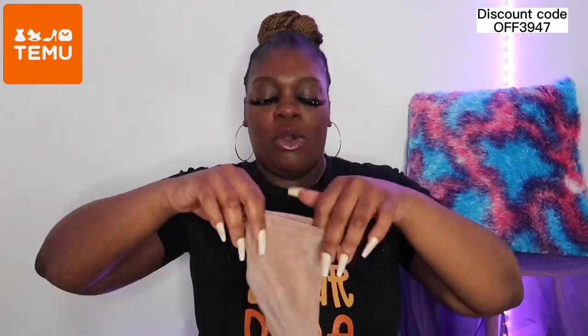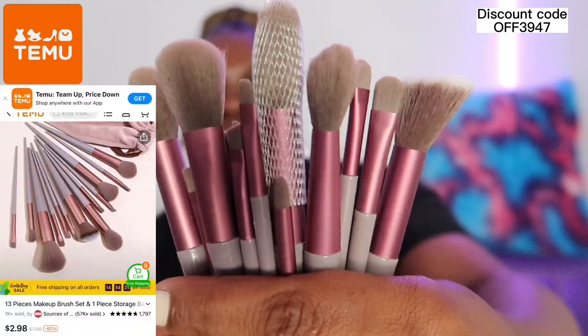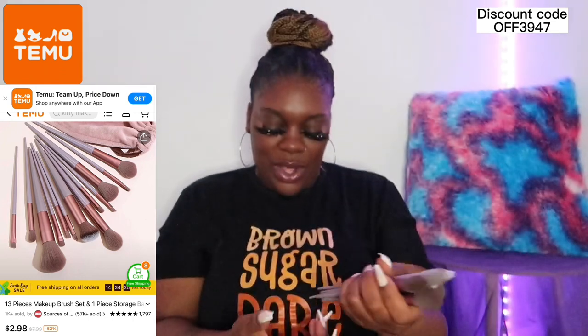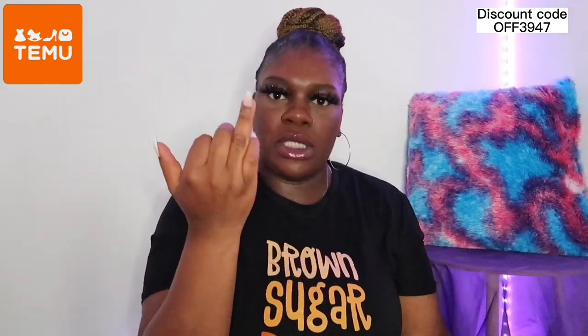Y'all trying to do anything to mess up my press-on nails. Open it up. Okay. So cute. I needed some new ones. Look at what they did to my press-ons now. Look what they did to my press-ons now.